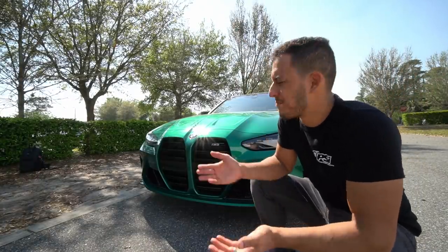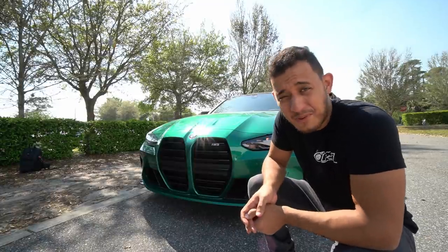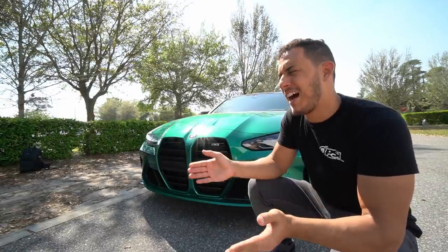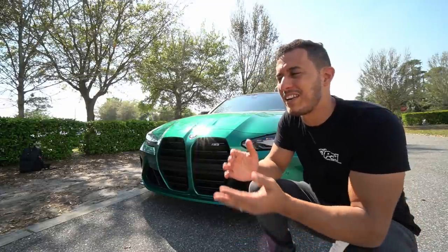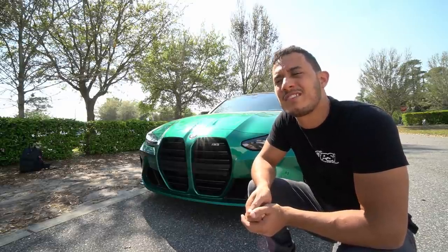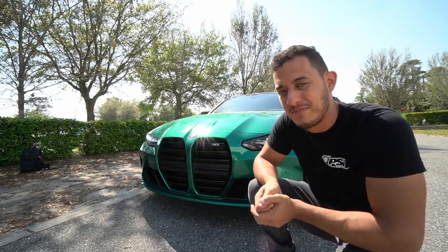So, here's a bit of a hot take. I actually like the grills on a new G80 M3. No, I'm not joking. I actually like the kidney grills on the G80 M3. But how is that possible? A hardcore BMW enthusiast is not going against BMW's polarizing new design? No, I actually like the direction. And it's not for the reason you guys might think. In today's video, I'll explain exactly what I mean.